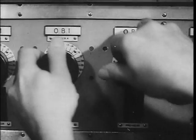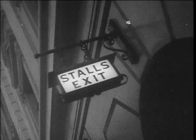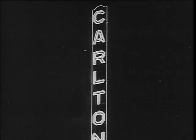Among the brightest memories of 1939 are the relays from those London theatres where revue and musical comedy were at their height. The first visit of the television cameras to the Victoria Palace to see Lupina Lane in Me and My Girl was so popular that it had to be repeated.